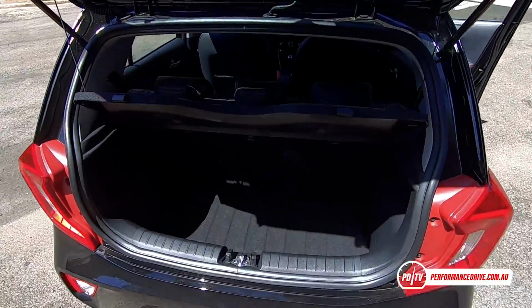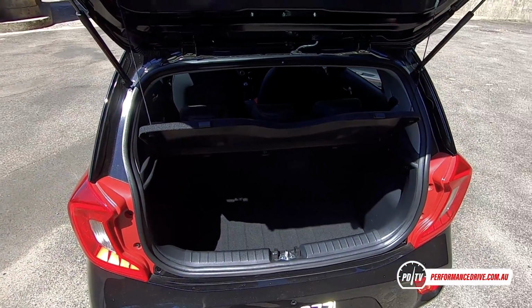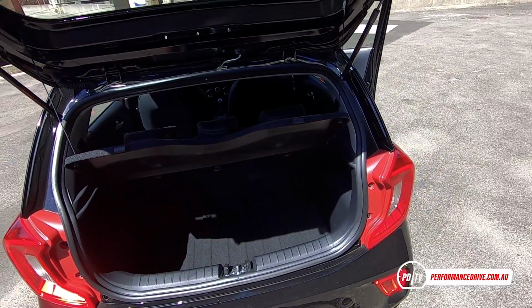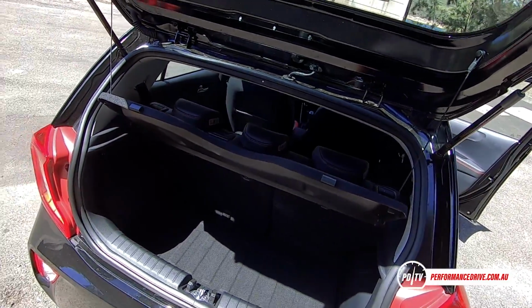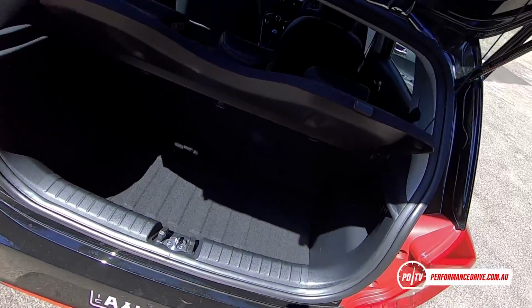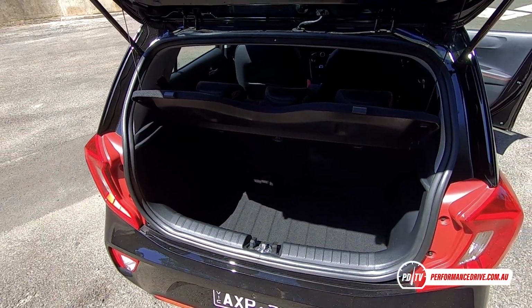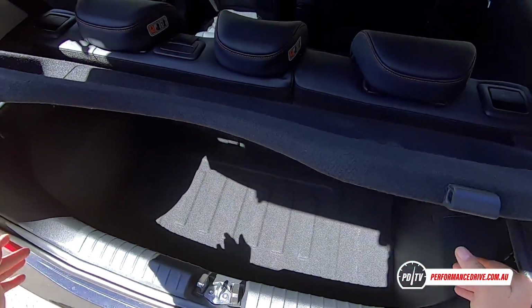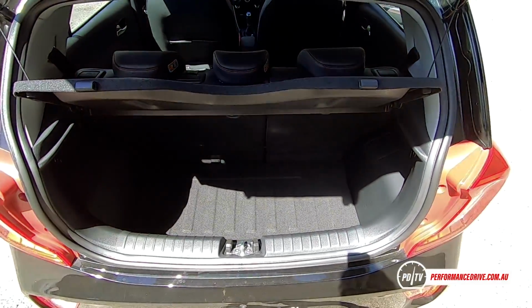So what you're looking at is 277 litres, which is actually more than you get in the latest Toyota Corolla, which is rated at 217 litres. Obviously the manufacturers do different testing styles, so some only go up to the window, some go beyond the window and all that, so it just really depends. But that's quite a small cavity, but for this vehicle segment it's not too bad at all.